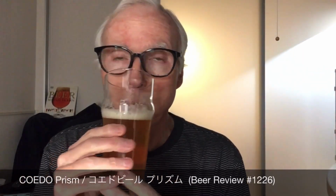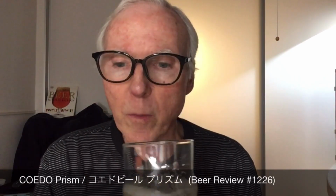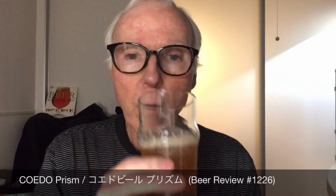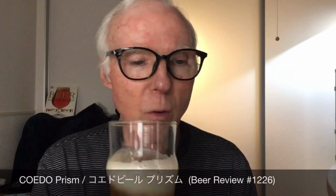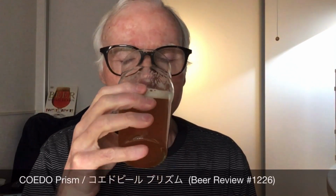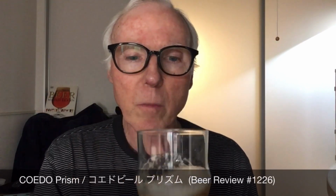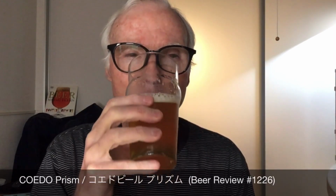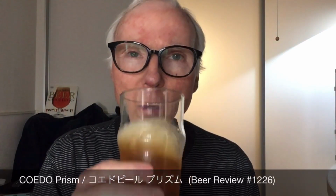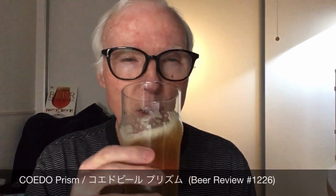Okay, and aroma? Now certainly we are getting some tropical fruit. The Mosaic is quite present. A little bit cold, maybe I'm not getting enough out of it. Kind of a doughy sort of breadiness, like maybe sweet, some kind of pastry dough, maybe. Primarily, though, we're getting a lot of citrus, tropical fruit. I guess we could say grapefruit.